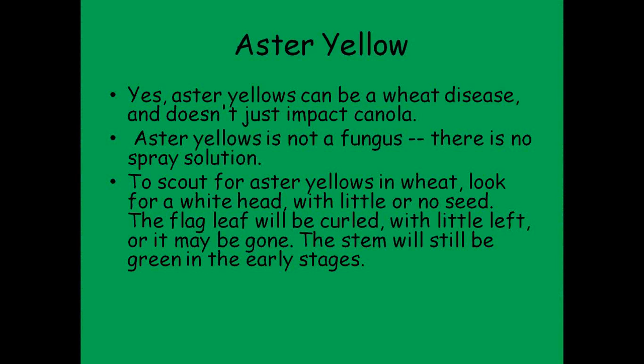Just a couple comments. It can be a wheat disease, but it usually has the most impact on canola, and I mentioned that, and we've seen that in the canola fields. There really isn't a spray solution. I mentioned that some guys were talking about spraying and were going to try it, but again, the timing is critical, and you've got to make sure they're there.